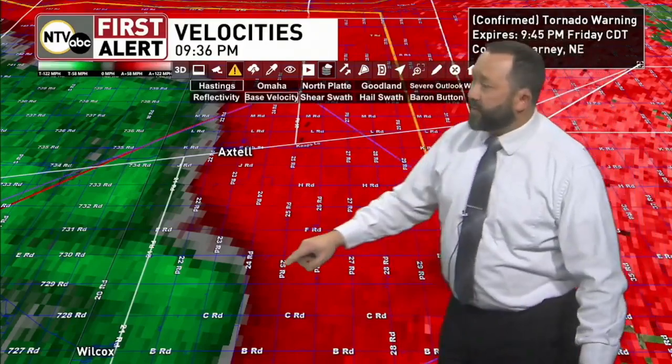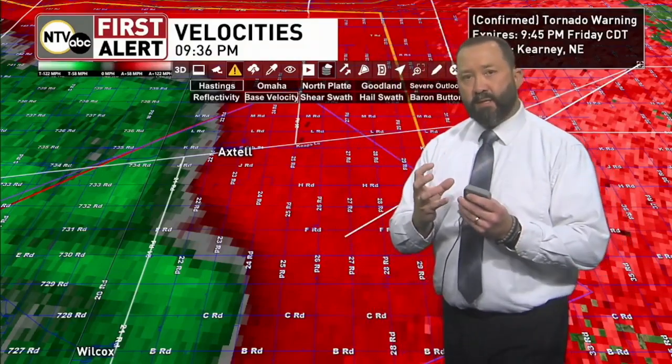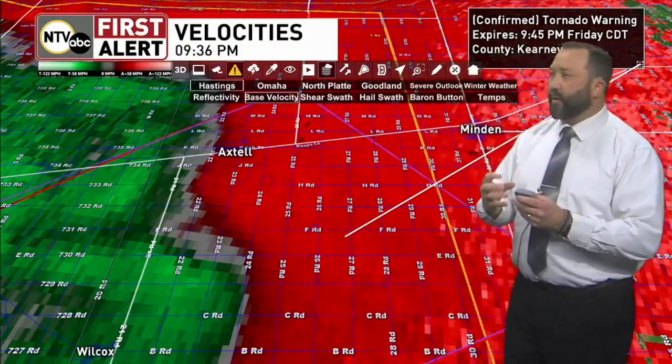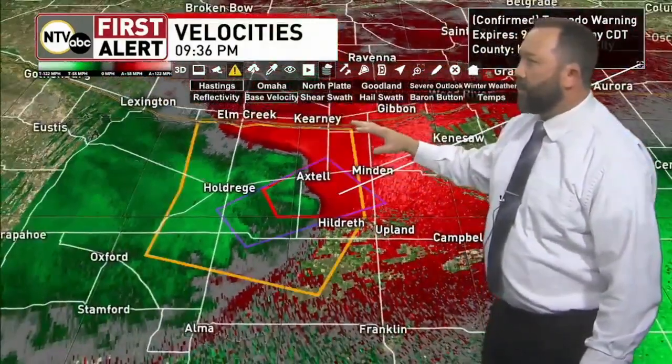It's when you see these areas of green and red tightly bunched together. That's called a couplet. And that's where you're very concerned. And we have seen this spread out a little bit, which is very welcome news. That's what we want to see.